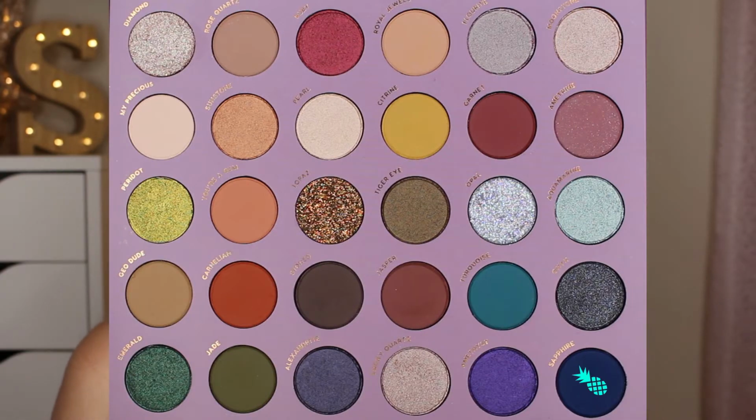All right, next I'm going to go into the color Sapphire, and I'm going to apply that using the Morphe M506 brush, and I'm going to apply that to the outer V just to deepen up the look.